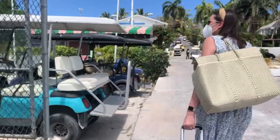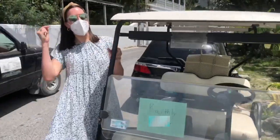The primary mode of transportation on Harbour Island is actually golf carts. It's a very small island, so the streets are really well equipped for golf carts. You can zip around very quickly. I will link the rental company that we used to rent our golf cart. We rented through a company called Majors Rentals. They were very easy to work with. We picked up our golf cart right off of the government dock as soon as we got there. Definitely plan ahead and call to make sure that you set up that rental if you are planning on having one available to you while you are on the island.